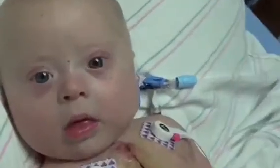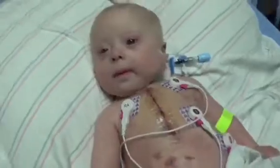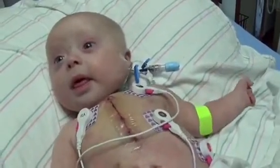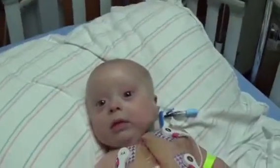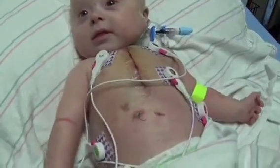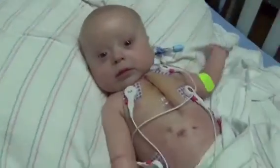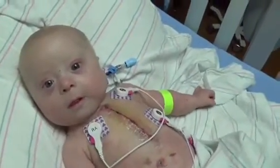Say hey, Carter. Hey, little man. Hey, my buddy. What are you doing? Carter's been so happy. He feels a lot better. The surgery went great. Doctor said he did well. Took it like a champ. Woohoo!